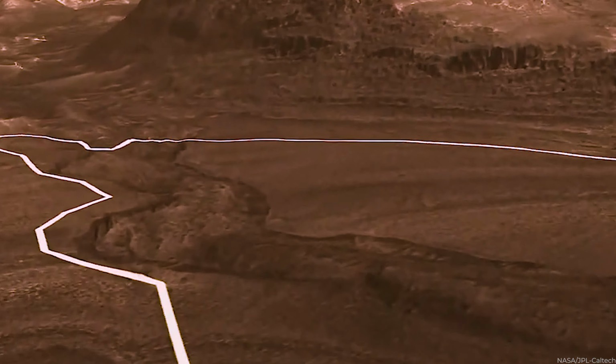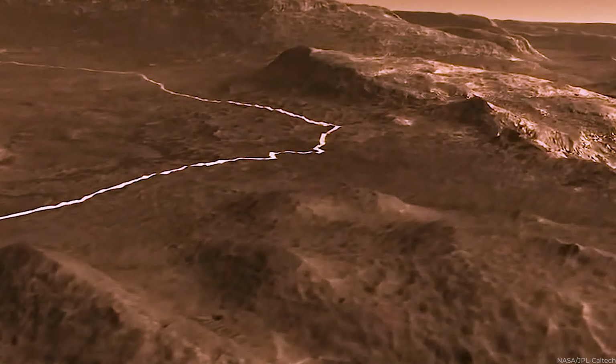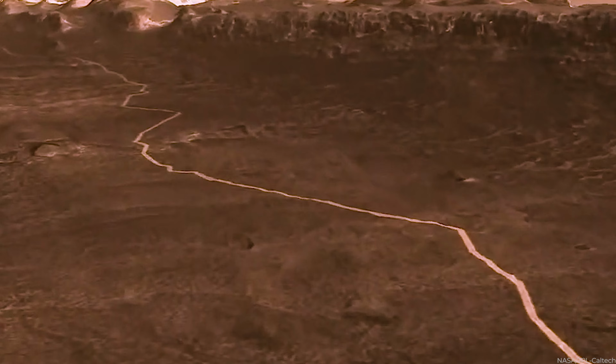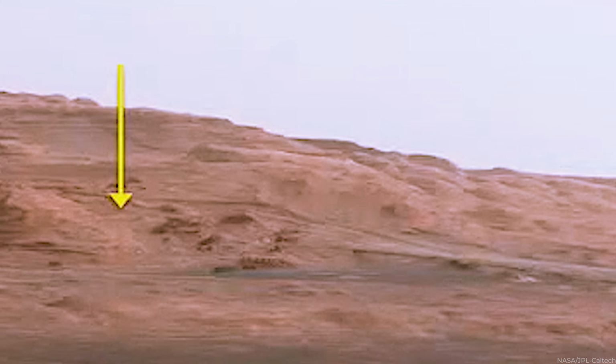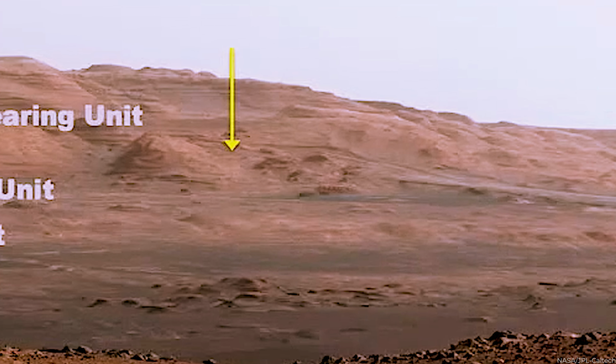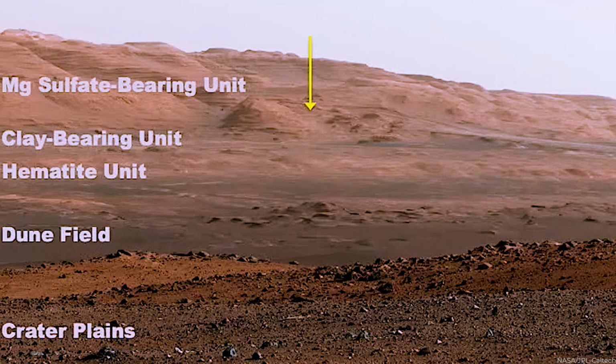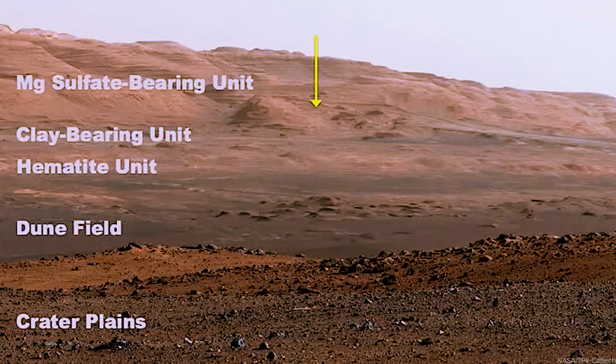The presence of sulfate materials in the rocks suggests that the water that once existed on Mars may have been acidic and may have played a role in shaping the landscape through processes like erosion and weathering. The Curiosity rover's exploration of the sulfate-bearing unit provided essential insights into the geological history of Mars, particularly the role of water in shaping the planet's surface.